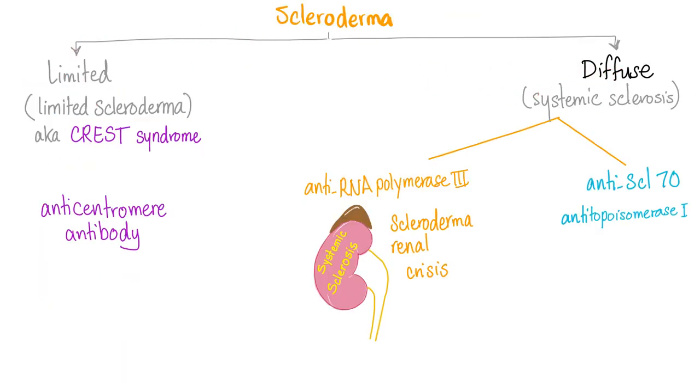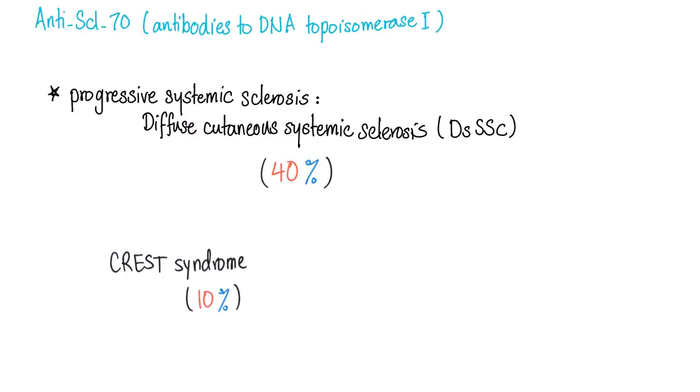Scleroderma is divided into limited and diffuse. I'm just keeping it simple. Limited is CREST syndrome, anti-centromere antibody. The diffuse or systemic sclerosis, we have anti-RNA polymerase 3 and anti-scleroderma 70. We've talked about anti-RNA polymerase 3 in a previous video. It was associated with scleroderma renal crisis. Today, we'll talk about anti-scleroderma 70, also known as anti-topoisomerase 1. And it's also going to be associated with scleroderma renal crisis.